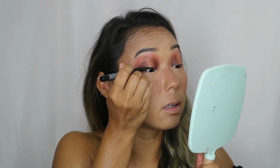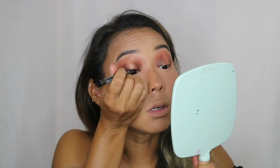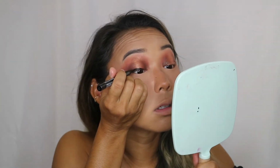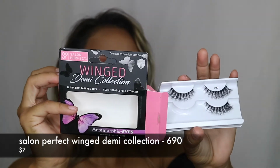Mine is getting old, so I do have to buy a new one because my brush is getting all messed up. It goes over all eyeshadow really nice and easily. Literally don't have to even put pressure. And it doesn't even run. It's such a good eyeliner. No wing today. And honestly, this has lasted me so long. It hasn't dried out yet, which is shocking, and it's still super pigmented. I don't ever have to struggle to get the eyeliner out. 10 out of 10.